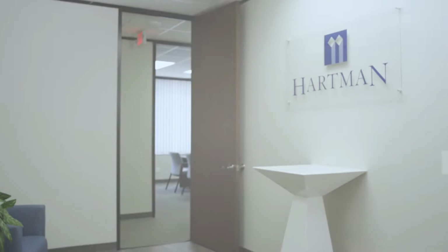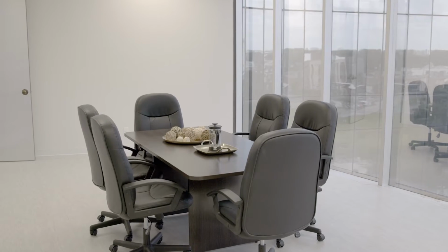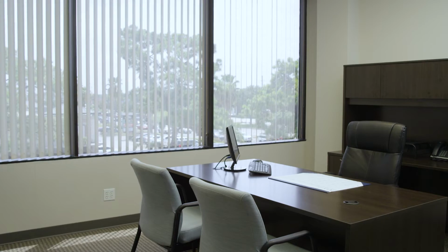One of the things I do to help prospective tenants calculate their office space is, one, I may either go look at their current office space. Two, I talk to them about their business. How long have they been in business? What do they need on a daily basis? Do they need a conference room? Do they need a break room? How many private offices are they going to need, or will they be in more of a bullpen setting?